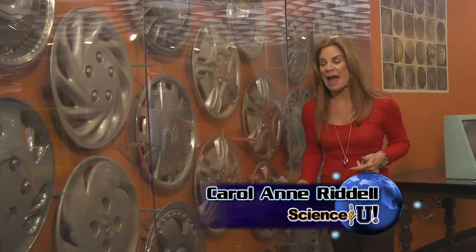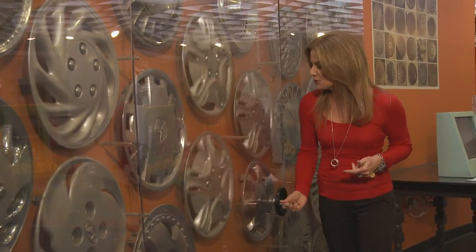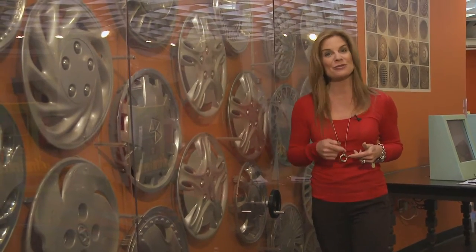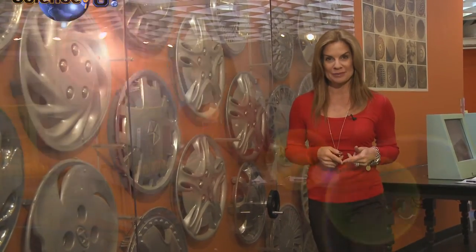I'm Carol Ann Riddell. Here's a fun way to learn about repeating patterns. We're at the Long Island Children's Museum, where teachers are bringing science lessons to life by taking them out of the classroom. Take a look.